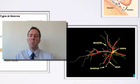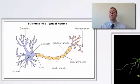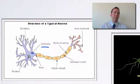So when I look at this picture, it's a bit hard to see where everything is. So I've also got a drawing of a neuron, and it's easier to go through a neuron when we look at this picture here. So a neuron's got a cell body. So this is the cell body, and all cells have a cell body. It's where all the parts of the cell live.